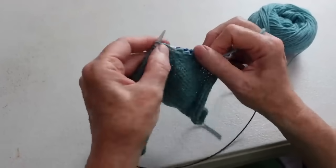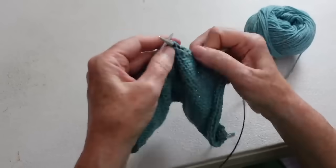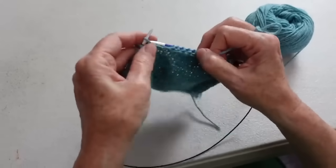Look how fast it is. Look at it, it's fast. It's a pearl stitch. It works. It's a pearl.